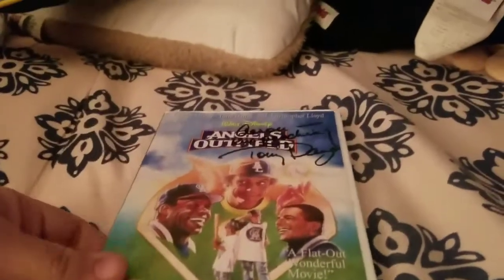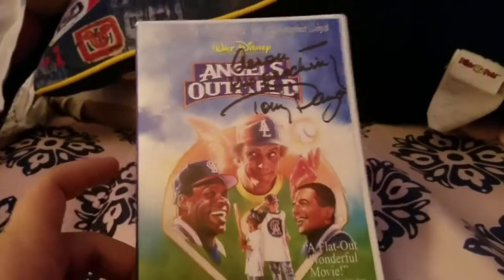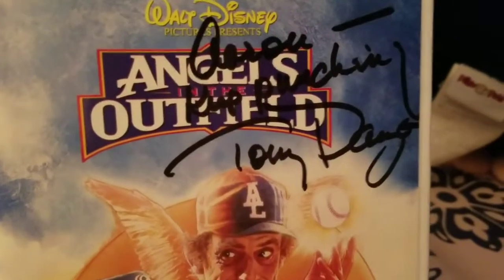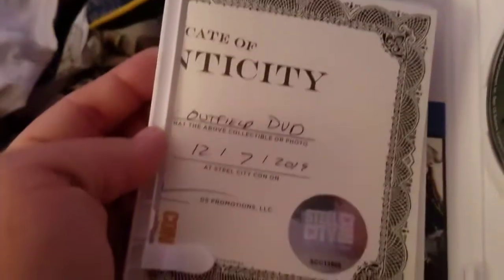And as I showed in part 1, I got Tony Danza to sign my copy of Angels in the Outfield on DVD. So there's that right there. Like I said, I showed this in part 1, and here's the certificate of authenticity in here.